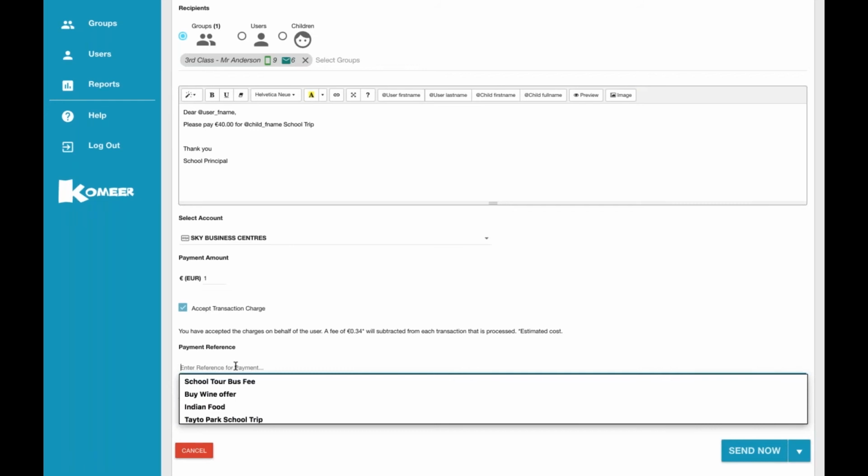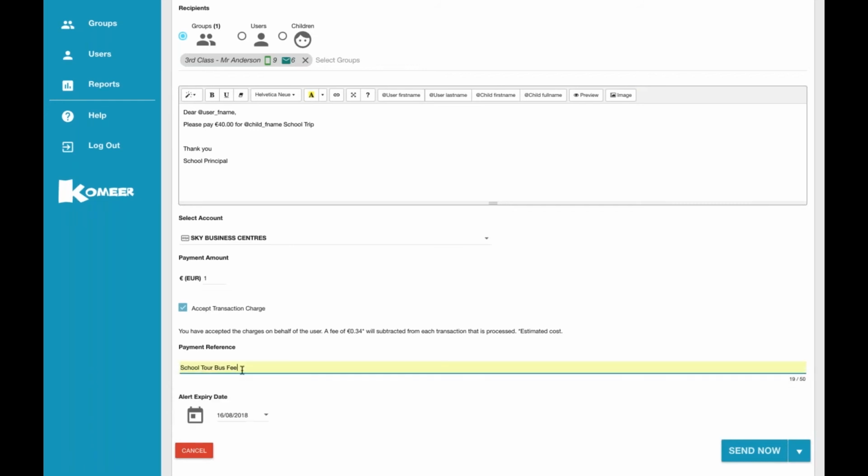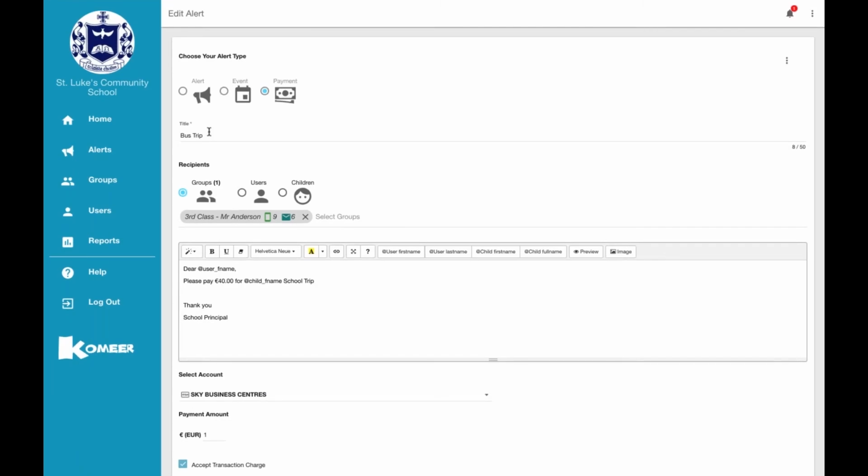You key in a payment reference, school tour, bus fee, and expiry date. So for example, this is the date that you must pay this bill by. We've let it default to a week, but you can extend it if you wish, maybe to the end of the month. Okay, so to recap, all I have to do is put in a title. I choose the group I want to send it to. I put in the detail here.